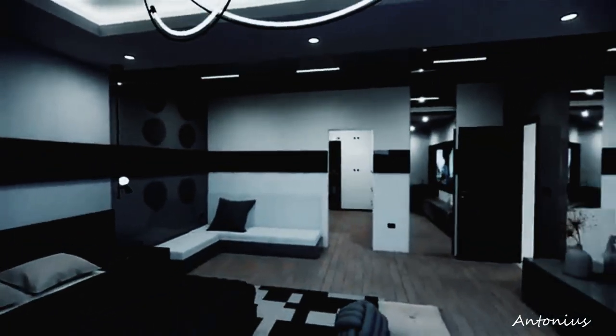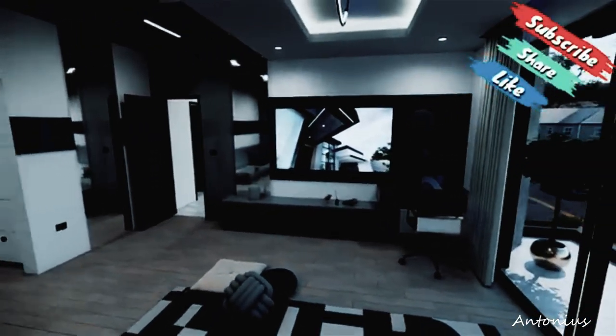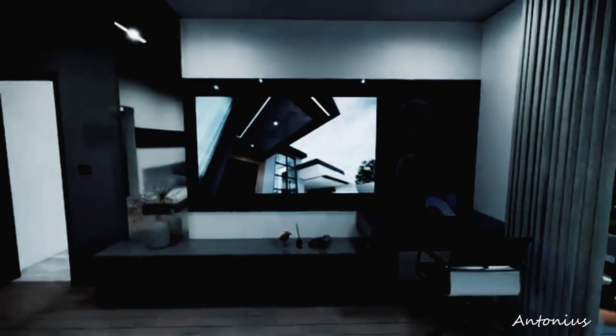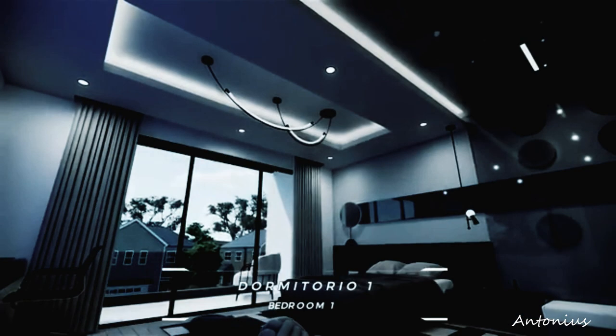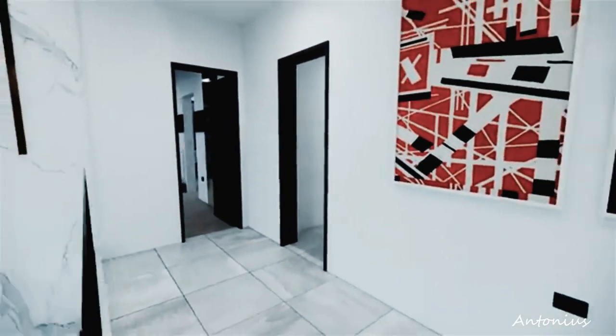This adaptability makes the home not only beautiful but also incredibly practical for modern living. The spacious balconies and outdoor areas further enhance the living experience, offering stunning views and plenty of space for outdoor entertaining and relaxation. Let's talk about the investment.